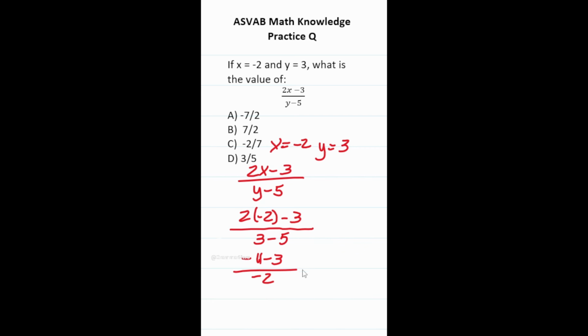Let's go ahead and continue working this out. -4 minus 3 is going to be -7 over -2. Now you have a negative over a negative. A negative over a negative becomes a positive. In other words, those two negatives cancel each other out. So the correct answer to this one is B, 7 over 2.